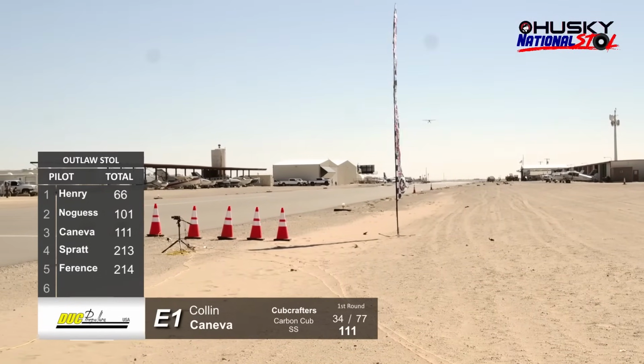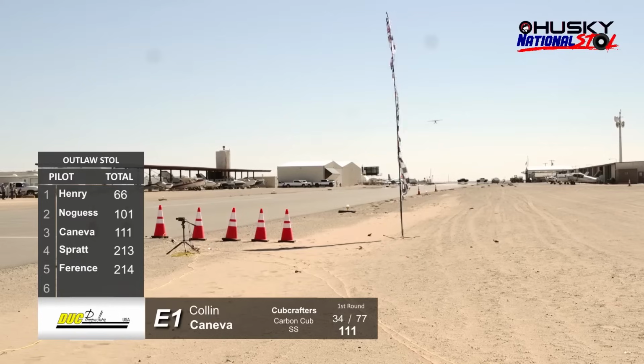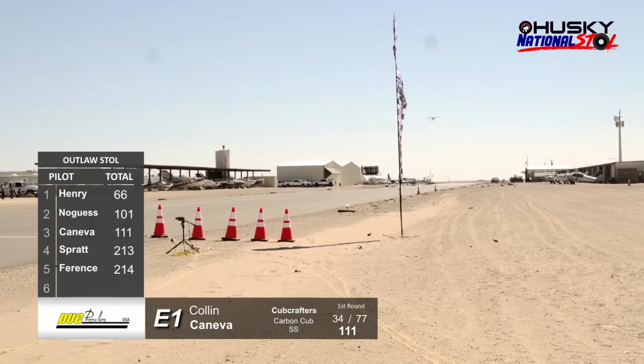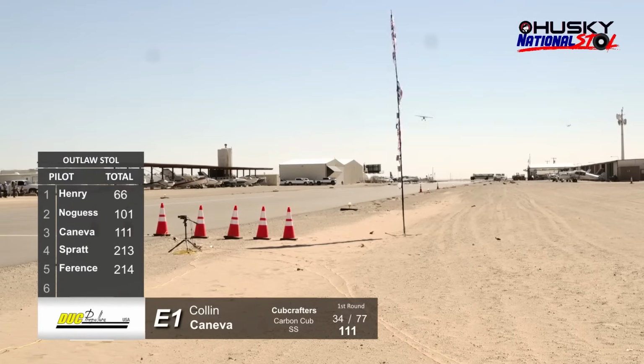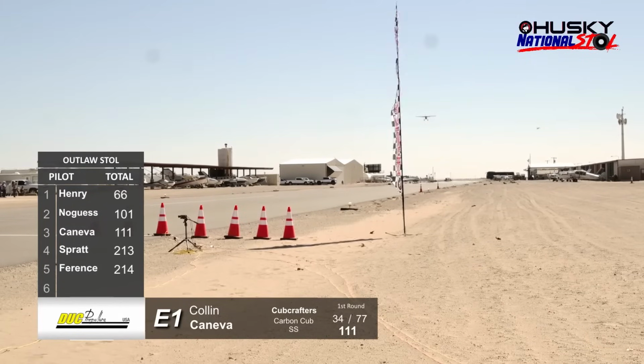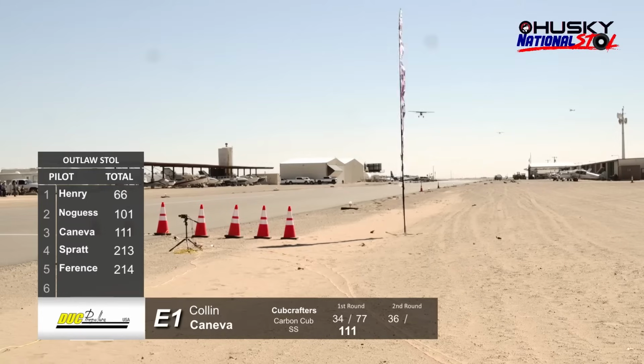And the next closest in terms of takeoff distance is actually Ace Pratt. Ace right there, and he's being consistent. He went from a 30-foot takeoff to a 35, and that was just the difference between that half-second early pull. Now, Colin is on the board with a 111, putting himself in third place right now. So let's see.